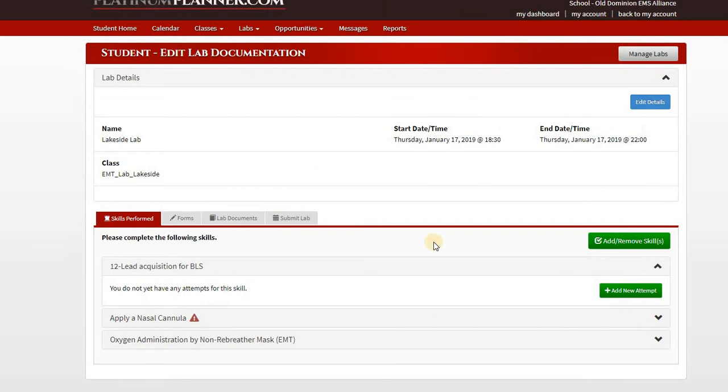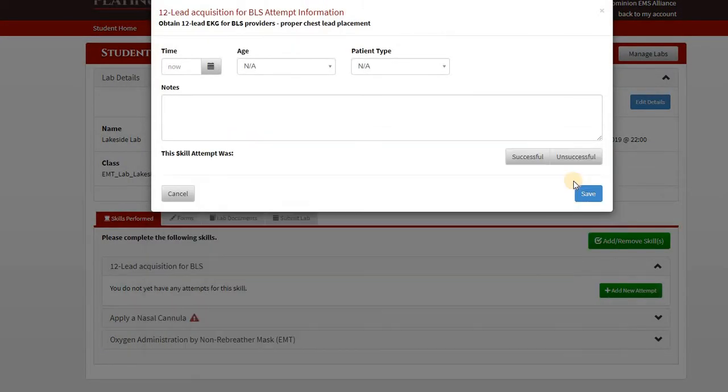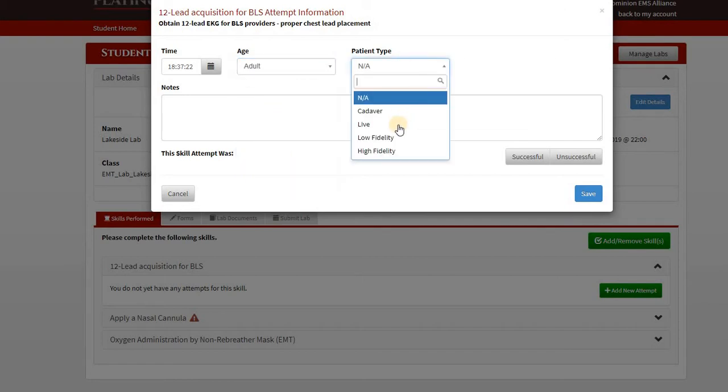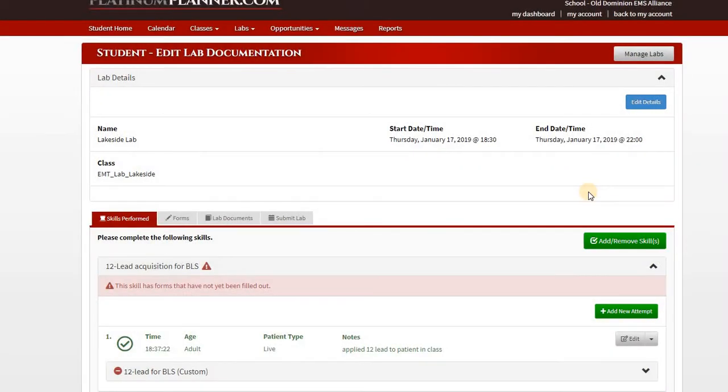All right, so we need to do the same thing with 12 lead. So we're going to fill out later, and we're going to set my time. My age is always adult. My patient type is live. And applied 12 lead to patient in class. This was successful, and I'm going to save it.